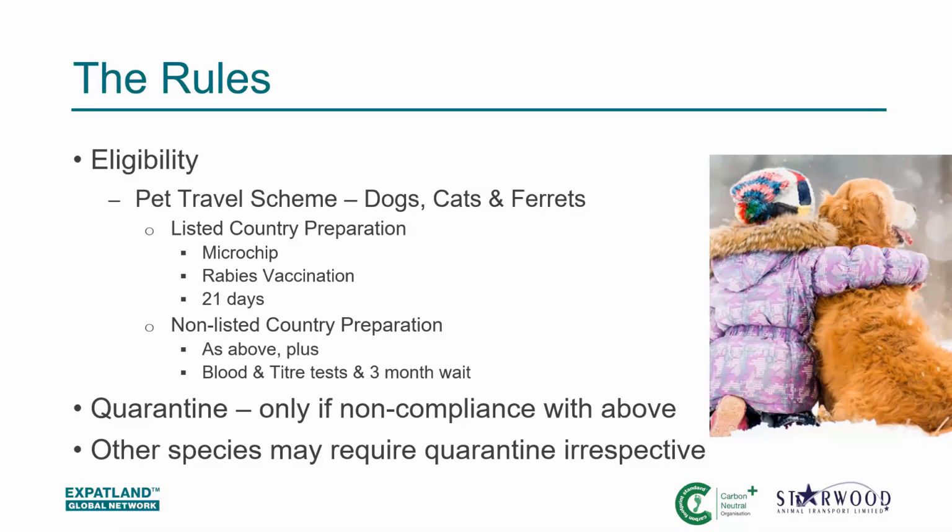Point to note there is that not all rabies vaccinations are the same. Some are only valid for a year, some are valid for 3 years. Some of the 3-year validity vaccines only become valid for 3 years if you have a booster within the first 12 months. So it's worth just checking the data sheet, or asking your vet, or indeed asking us, and we'll check it for you. If you're coming from a non-listed country, then the preparation is exactly the same as that.